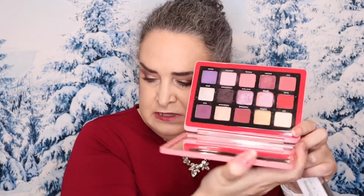She's pretty. I do have a bunch of the Natasha Denona five pans. The one other mini that I haven't talked about yet is the Mini Nude. Really do like this one. I do have the Love palette. Really pink, purple, pretty. I don't think I'm gonna get rid of any of the Natasha Denona ones. And the rest of these are all the full size five pan palettes that retail for $48.